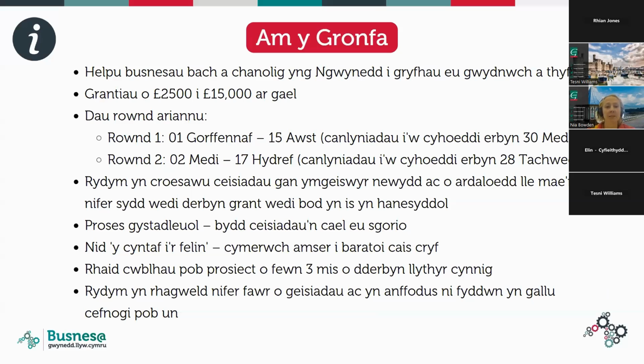And then there's going to be a second round starting at the beginning of September, closing on the 17th of October, and the results will be announced by the end of November. We welcome applications from first-time applicants, applicants who haven't submitted an application before, and from areas with lower take-up. That's prioritised, but that's a consideration to us. There's nothing for you to worry about. We welcome applications from everybody.